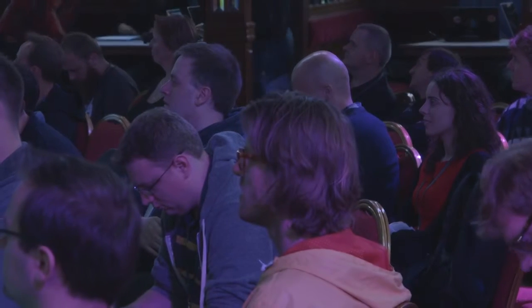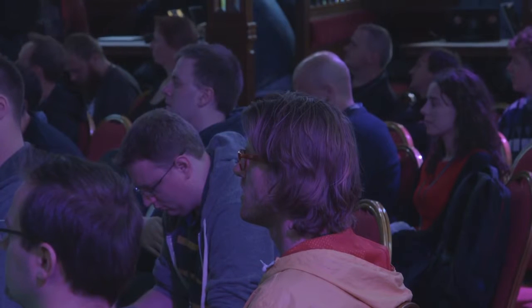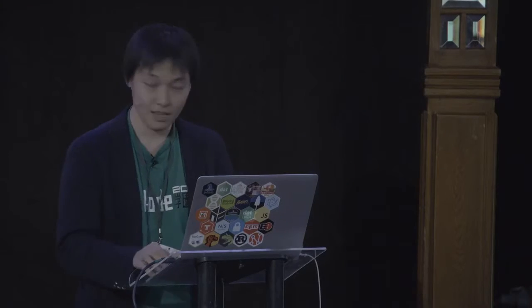Okay, so let's get back to my talk. I'll speak about Node School. Node School has various hexagonal stickers like this. And of course, Node School Tokyo also has a hexagonal sticker.